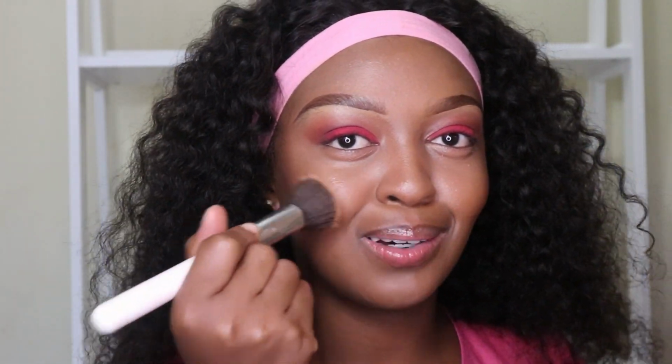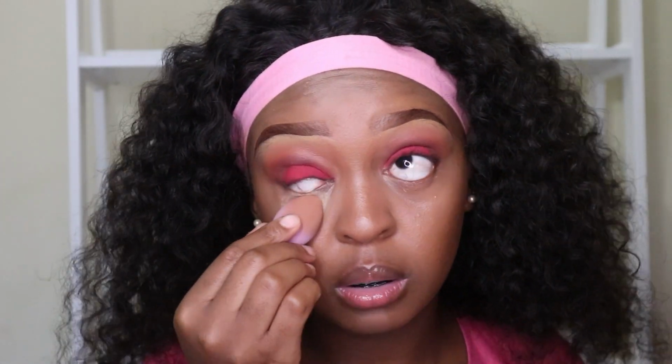For setting my under eye and all my other concealed areas, I'm gonna use the only powder I ever use, the Colors Limited loose face powder in the shade Toast. Honestly, I really want to try out a different powder, but also I feel like it's very tricky to find one that doesn't give you flashback or anything like that. And I don't want to feel like I wasted my money on something I had, but just because I wanted to try something out, I bought it. I'm not trying to have a million setting powders only to find out only one of them actually works.